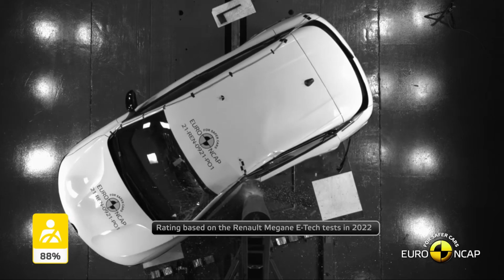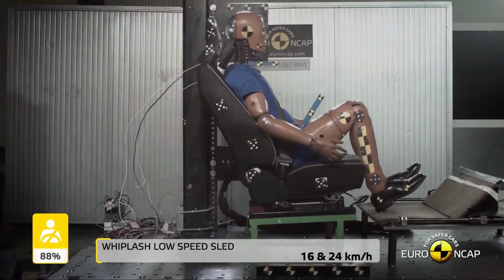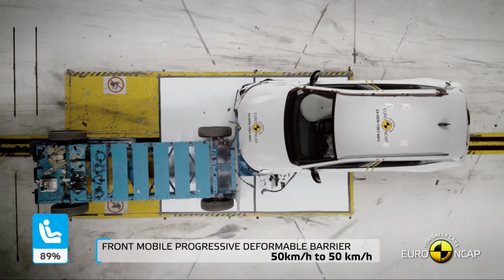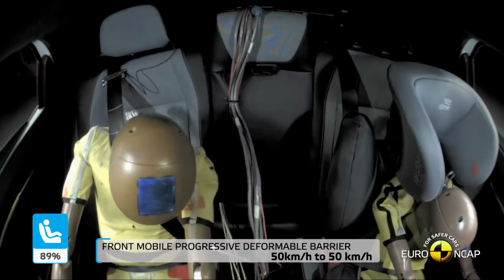Structural integrity. The vehicle structure is designed with high-strength steel and crumple zones that absorb and dissipate impact energy, helping to protect occupants during a collision. The electric powertrain is also carefully protected to prevent battery damage in the event of a crash.